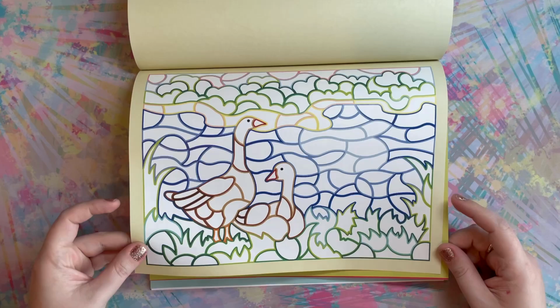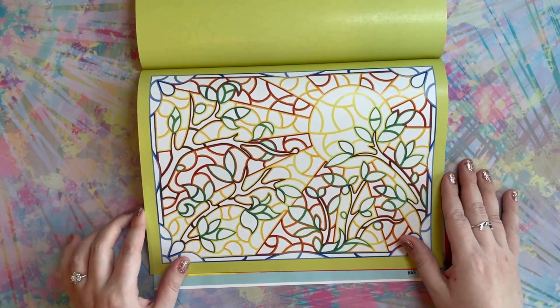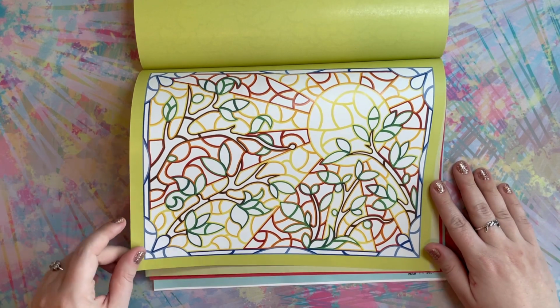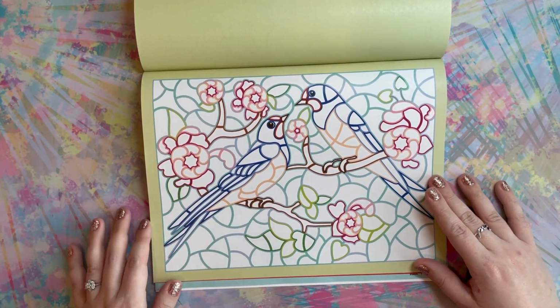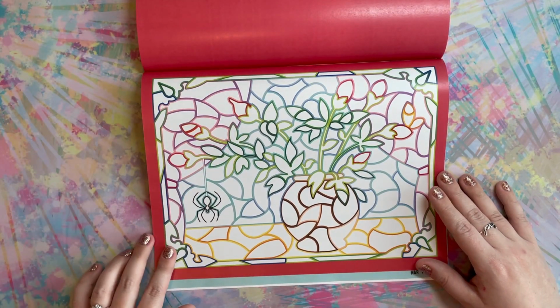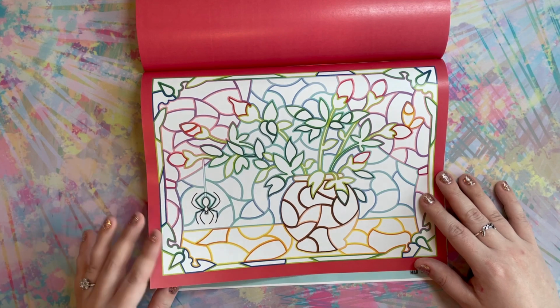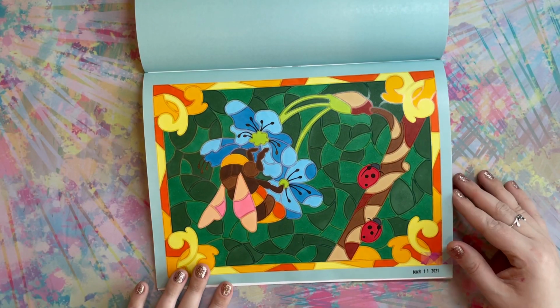So all I've told Kara really now is just keep publishing these books. Keep coming out with these books because I think there are many, many colorists who are really enjoying them. They create stunning and beautiful pictures, and they're an extremely relaxing coloring experience. And this is the page I colored of this bumblebee.